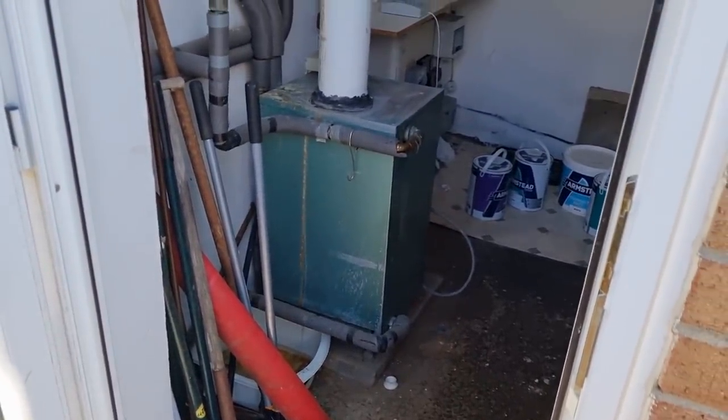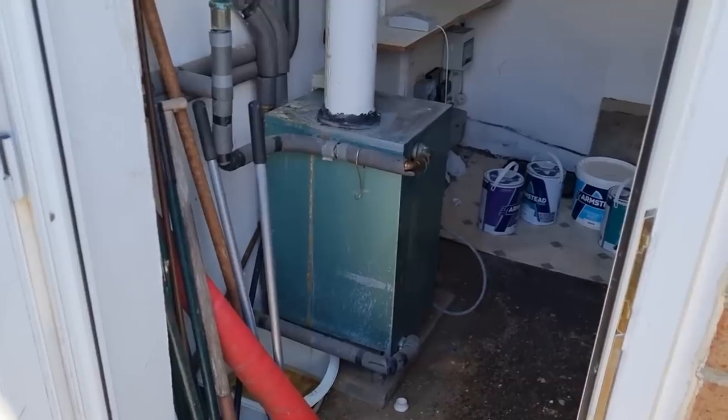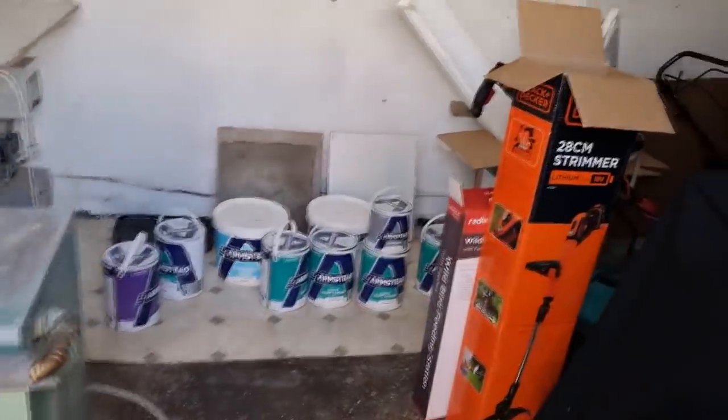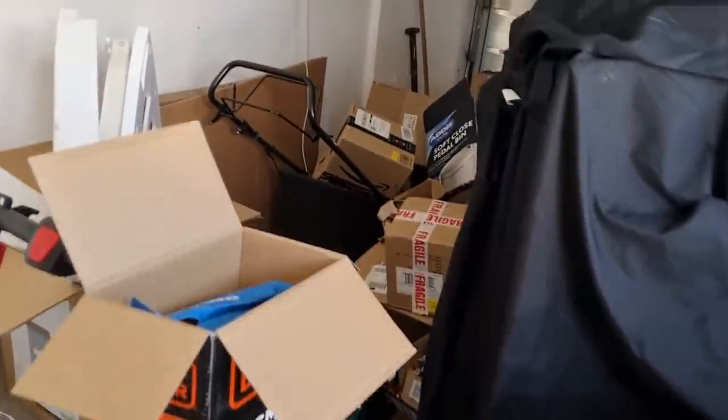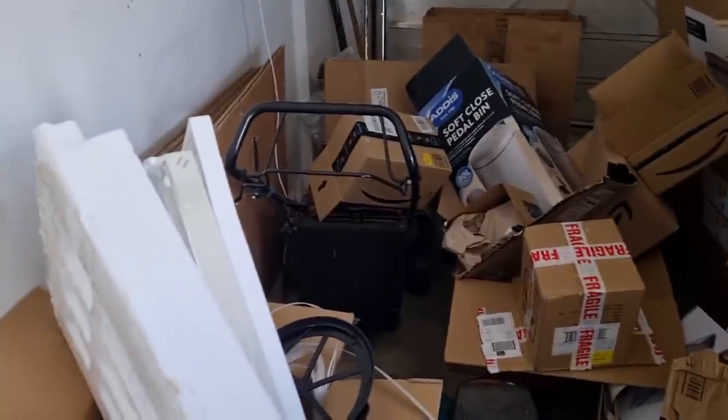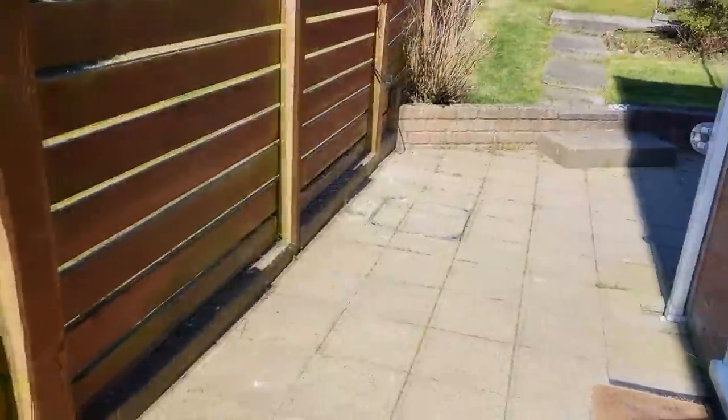So this house was built in, I think, the 70s, and this is the original boiler. It's a beast. And this is my cardboard warehouse currently. This is from moving in. This is so much cardboard. That's my mower, but there was already a mower here as well. So yeah, but decent storage area. I don't think there's actually any electricity in here, but it'll do for storage.